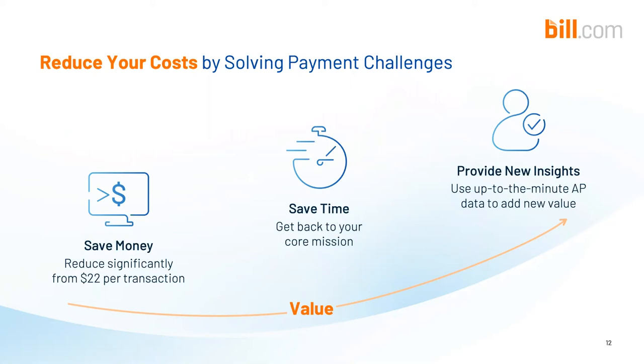No more late nights getting vendors paid, fees for paying them late, or matching paper invoices to payments. No more working late on a Friday instead of being with the family. You'll be able to eliminate all of those manual processes by going digital and using automation. And there's a way to save time and money and prove even more valuable to your organization by also streamlining your entire AP process. This is the most important and most valuable solution, helping you gain new insight.